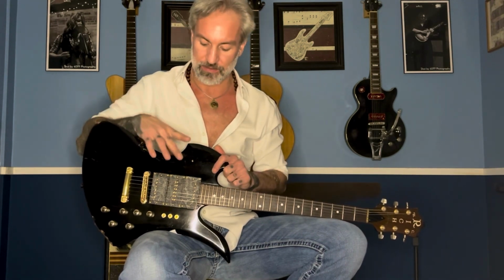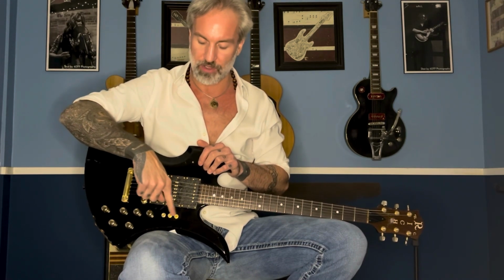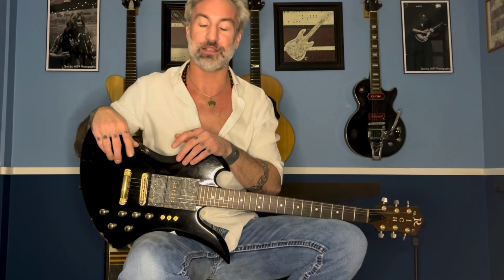He added the middle humbucker and rewired it. He added an on-off switch per pickup, and then rewired it to be a volume and tone per pickup. And it stayed that way for 2.5 decades until last summer when I decided to rebuild this thing. I loved this guitar. Originally, I was looking for that BC Rich 10-string bitch. I think most of you know exactly what I'm talking about.